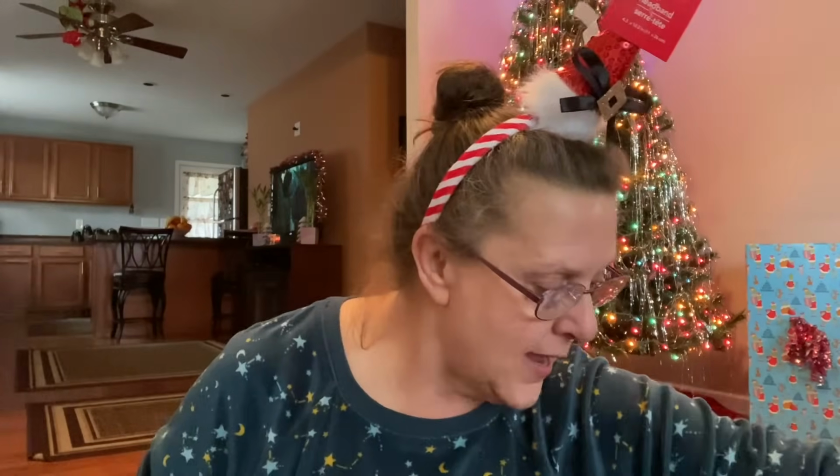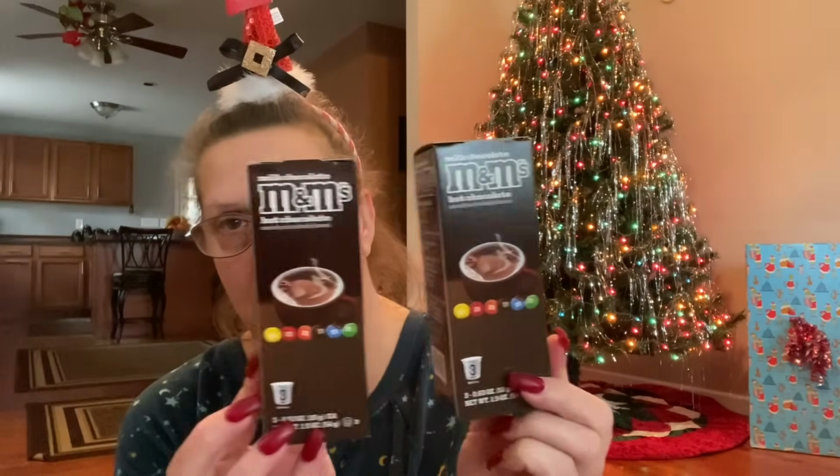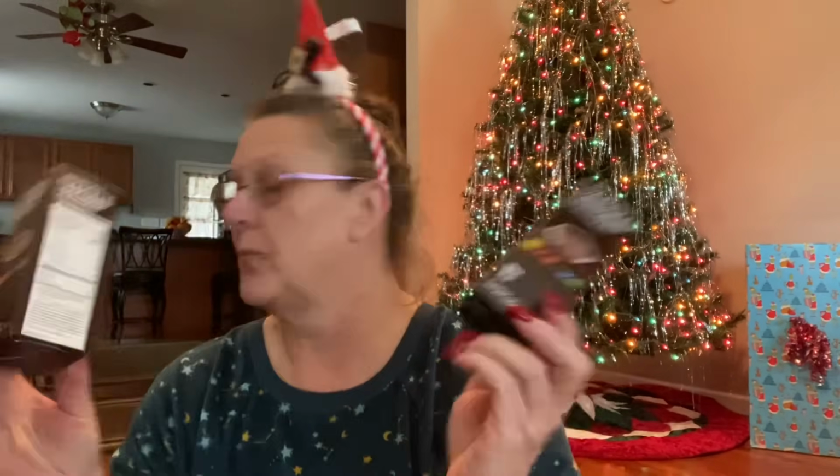All right. What else did they have over there? They had these, which I think are going to fly off the shelves. M&Ms, but M&M flavored hot cocoa cups. Milk chocolate, M&M, hot cocoa. 3 separate cups for your hot cocoa bar. Somebody's stocking. I have never seen this before. So I did grab 2 of them. There you go, right there. And they're individual, like little K-cup things. Coolio, right? Perfect for a hot cocoa bar.